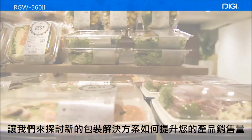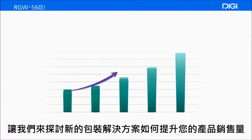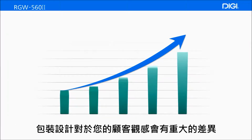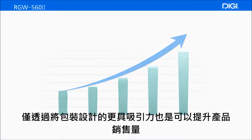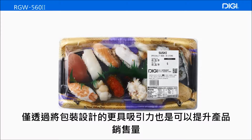Let's take a look at how you might be able to increase your sales with this new packaging solution. Packaging makes a big difference in how your product looks to customers. It's possible that you could increase your sales just by making your packaging more appealing.